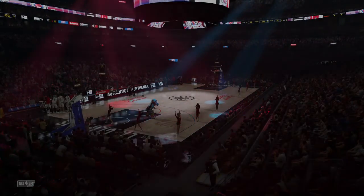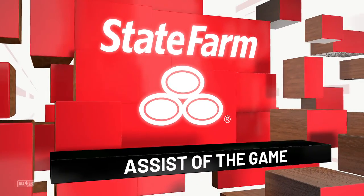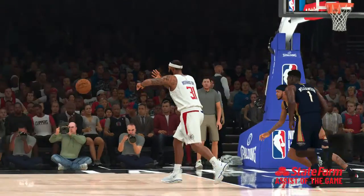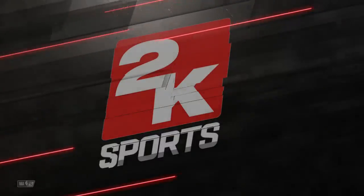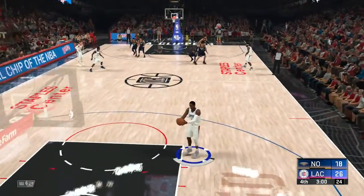And now let's go back to a play from earlier as we show you our State Farm assist of the game. And how about the big fella here showing us he's got some point guard skill here with the tremendous setup. Let me tell you, when you can run offense through your bigs, you give the defense just another thing it has to try and take away.